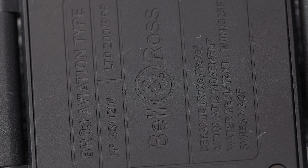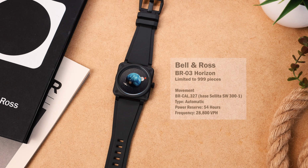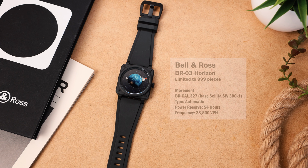Both watches are still relatively slim, and that's mainly thanks to the automatic movement inside, the caliber BR-327. Essentially the Sellita SW301, but modified to have an extended power reserve of 54 hours while still beating at a high frequency of 4 Hz.